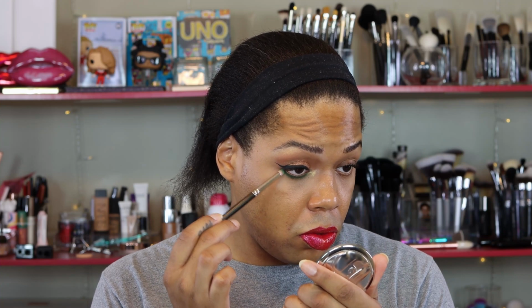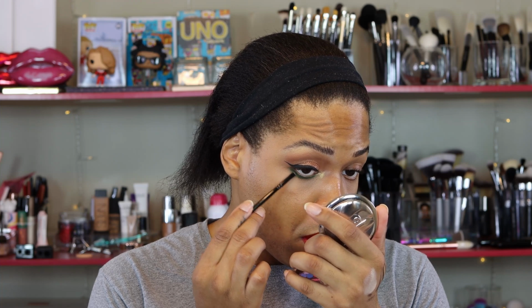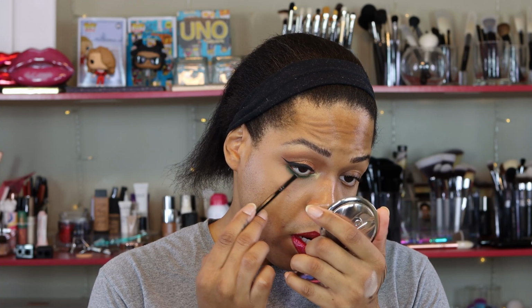She certainly ain't neutral for the office no more, but I ain't mad at it. Then we're gonna deepen things up on our lower lash line with this shade here, Squad, and we're gonna use the push liner brush. Figure we're already having fun, why not keep it going, honey? Just to give us a little more depth of color. Gonna smoke that right near the lashes, honey.